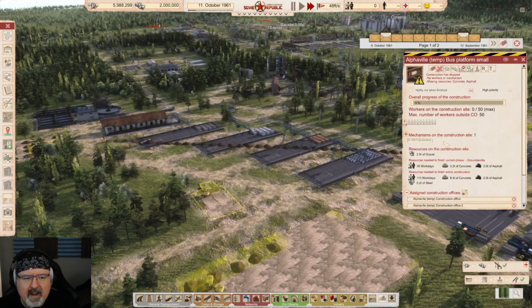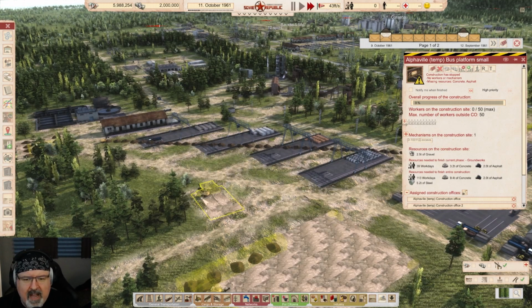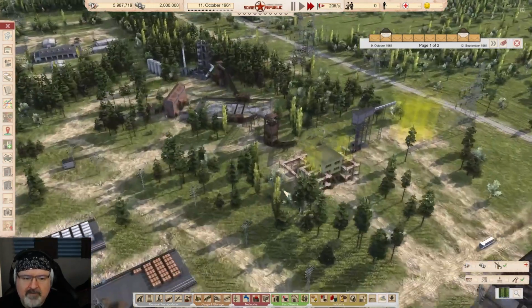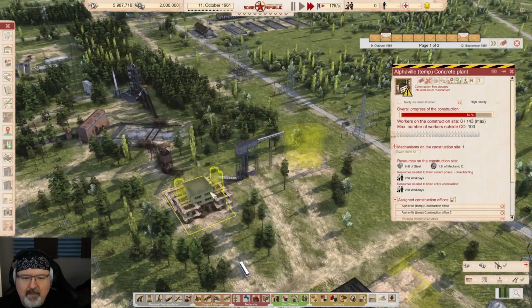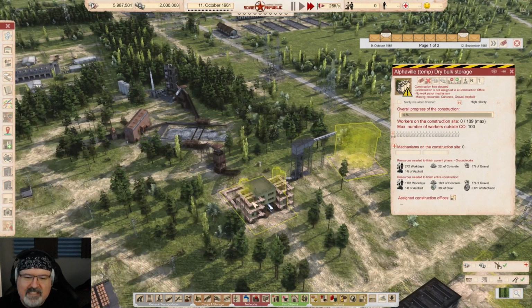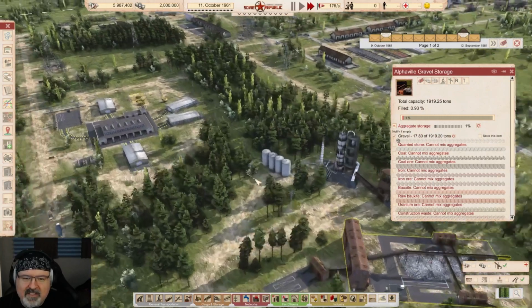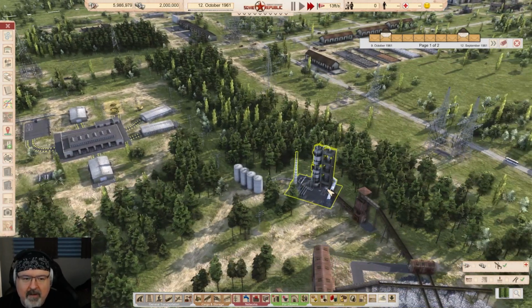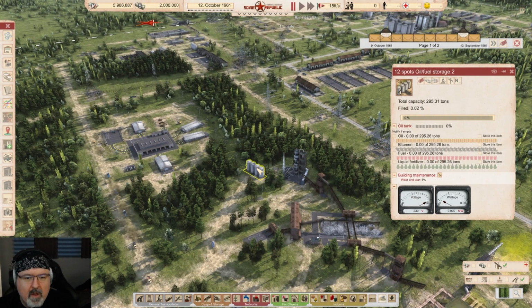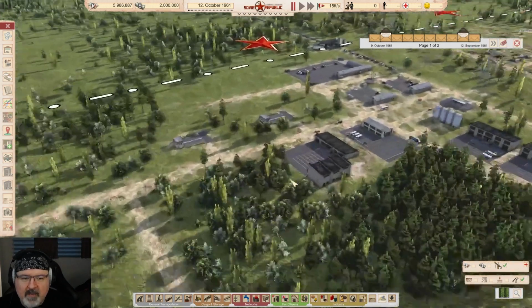No workers or mechanism. It has gravel. It has an excavator, as you can see. Workers. Oh, it needs more concrete and asphalt. Okay. This is done. I love how pieces are done, but not the whole thing. And the dry bulk storage, not done. Arrgh. We're so close. The power is... Oh, is the power here? The power's here. Oh, yes. All right. That's why I pulled these guys back.